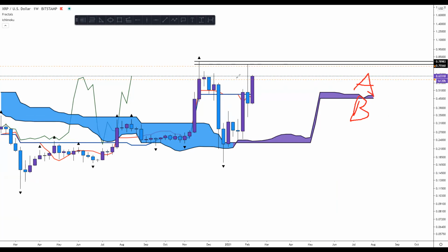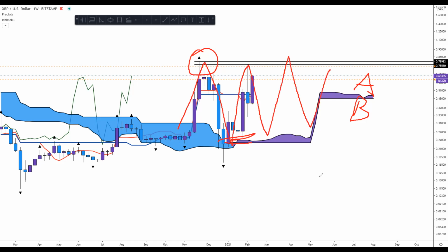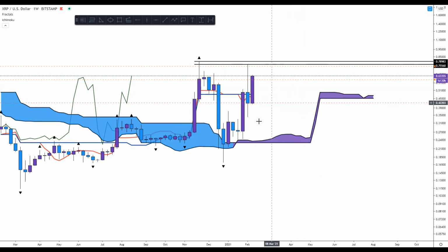We have Span A and B are both flat, which is saying that there's no real trend here, that the market's just ranging. So we're ranging between 78 cents and this low here at 21 cents. So we could definitely see something like this on the weekly time frame, but it's not confirmed yet. It's just something that we need to consider.